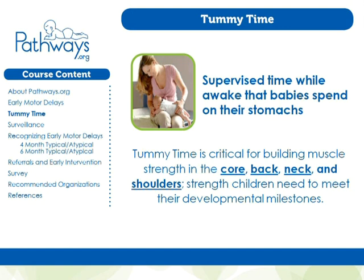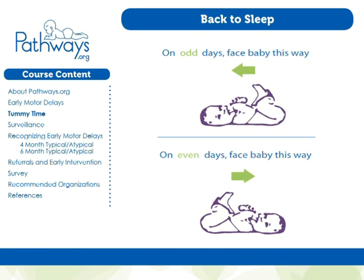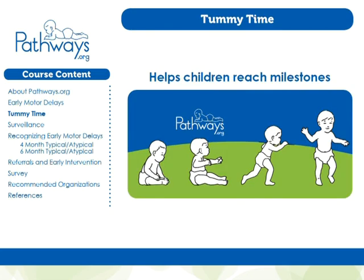One thing that can be encouraged that may help babies better meet their developmental milestones is tummy time. Tummy time is supervised time babies spend on their stomachs while awake. Today, a vast majority of babies sleep on their backs as a result of the Back to Sleep campaign, which has reduced the incidence of sudden infant death syndrome by 50%. However, since the introduction of the Back to Sleep campaign, research shows, with the change in sleep position, infants are slower to attain major milestones such as rolling over, sitting up, creeping, crawling, and pulling to stand.